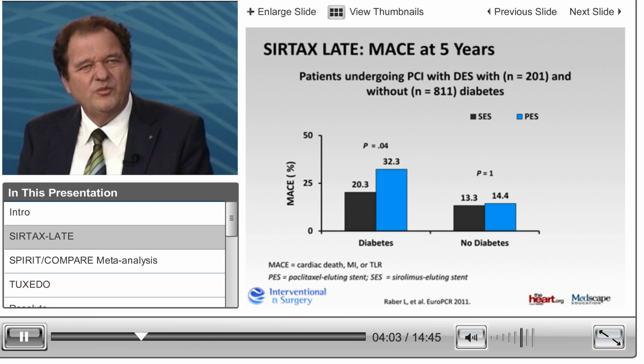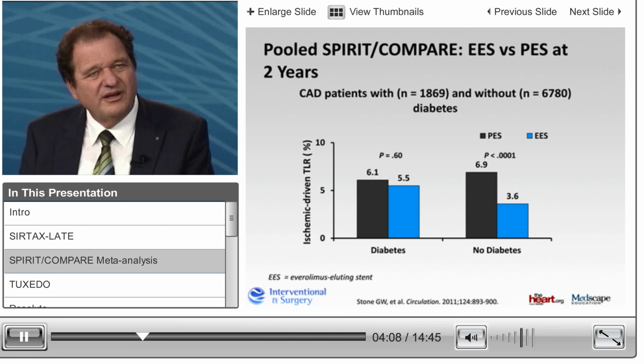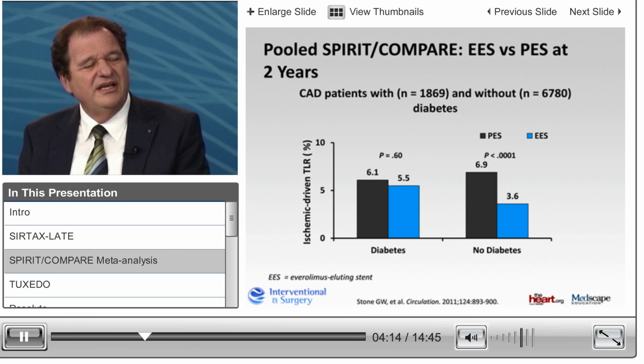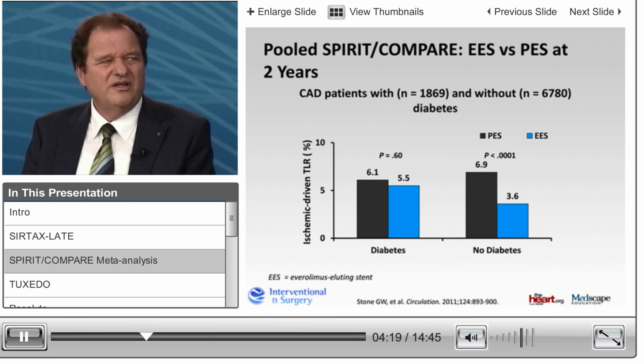But on the other hand, we have this huge meta-analysis from SPIRIT trials, including the COMPARE trial, showing that in diabetics there was no difference between the Xience, a second generation stent, and the Taxus, which is a first generation stent. So the data are somewhat confusing.